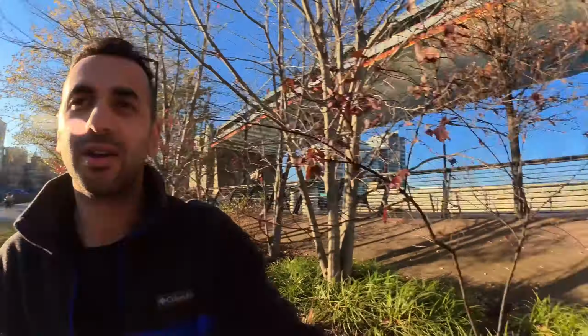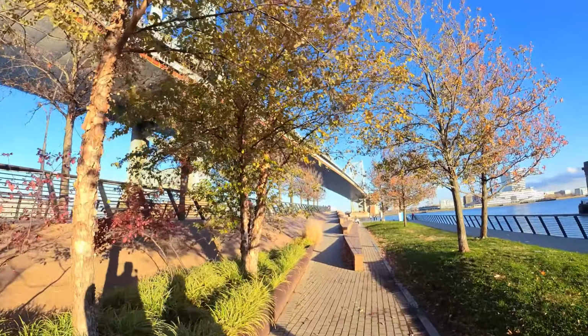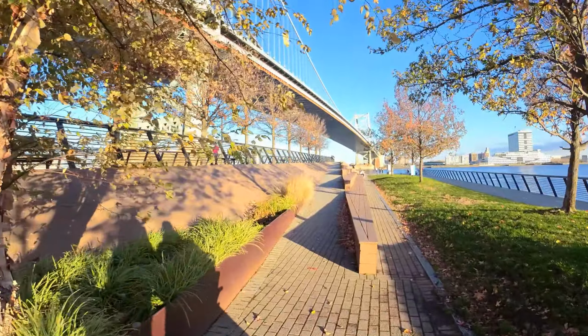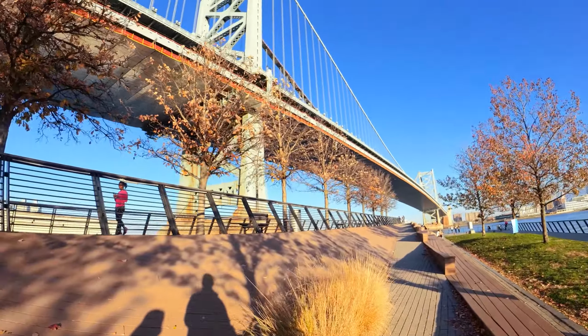So, after a good meal, it's time to walk a little bit, catch the sun before it sets. Here we are at the Delaware River front, next to the Ben Franklin Bridge. Feels like spring already, but you can see the leaves, it's fall.